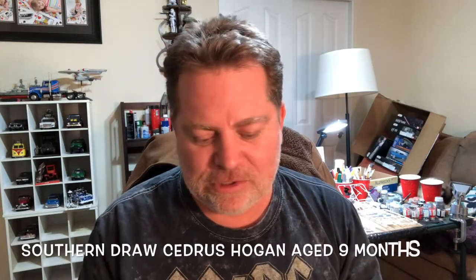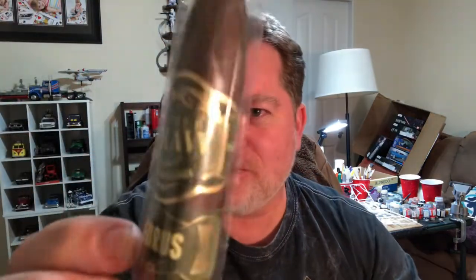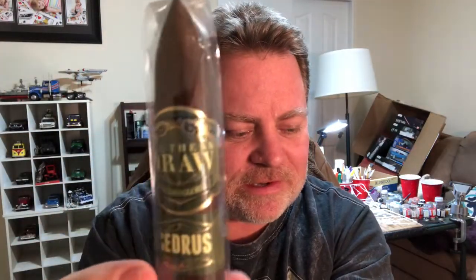We're gonna go on to the next stick, which is the Southern Draw Cedrus Hogan. Here it is right here. The Southern Draw Cedrus Hogan, aged 9 months. Big green label. It's got 2 labels, actually. There it is. This one was made in the AJ Fernandez factory. AJ Fernandez is hot, burning hot in the cigar industry.